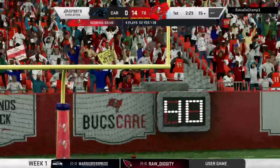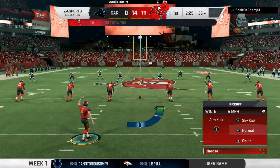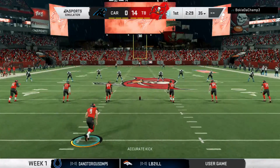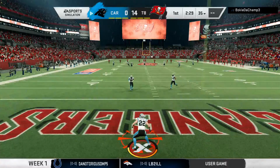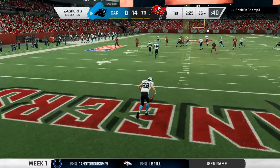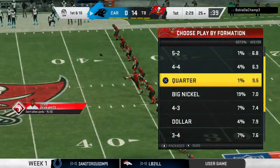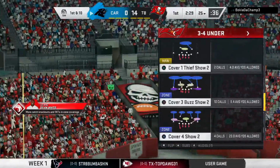Footing always a concern, but the extra point's up and good. And it's now 14-0. Following the touchdown, here's Gay to kick it away. That's fielded in the end zone. And no run back here. This will be a touchback, and it comes out to the 25-yard line.